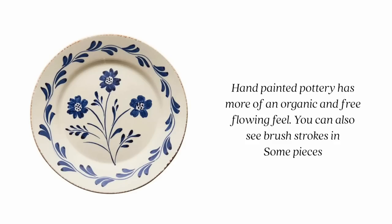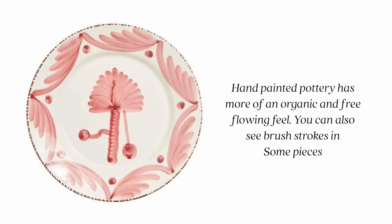Whereas hand painted, normally the artist creates a perfect motif on the piece. It has a little bit more of a free flowing design to it, and it also can be more organic, I feel like. And you might even be able to see brush strokes or such. So that's a great way to tell if something's a transferware piece or highly produced, or if something's hand painted and it might be like a one of a kind item.